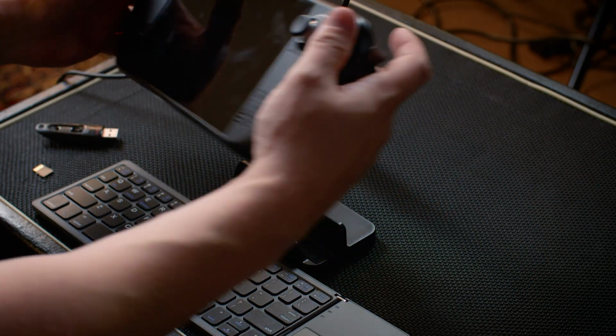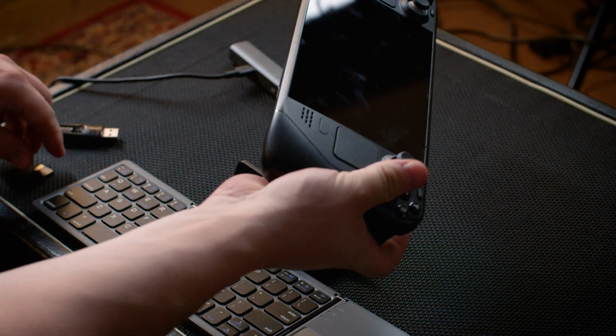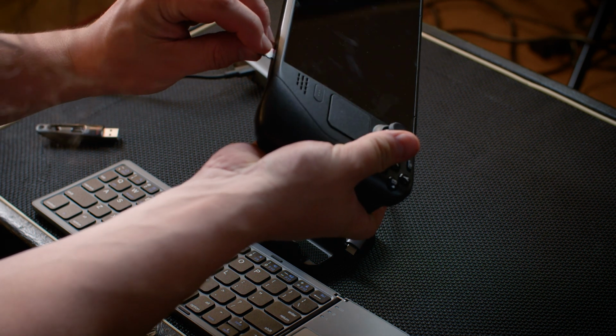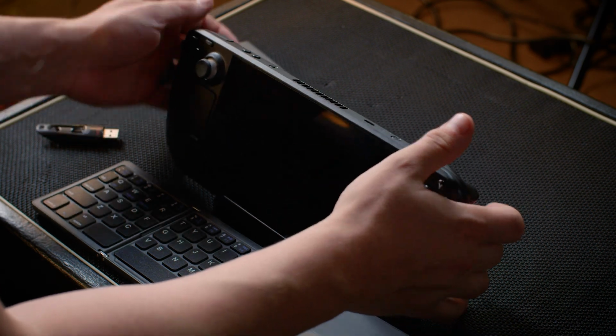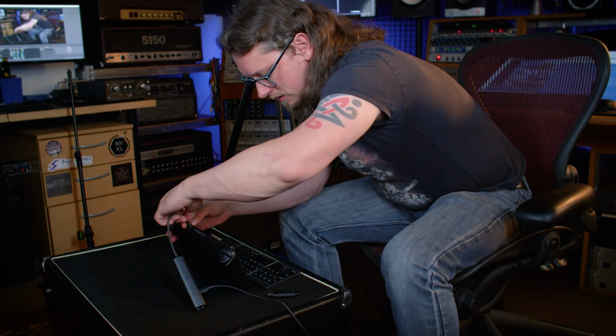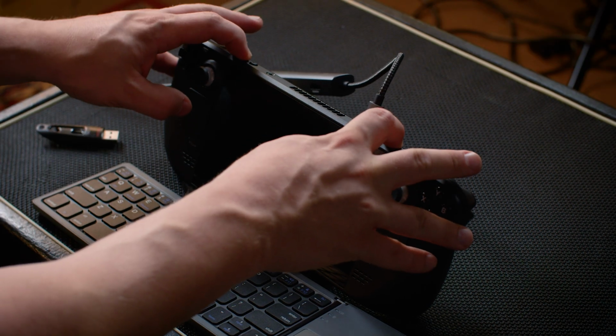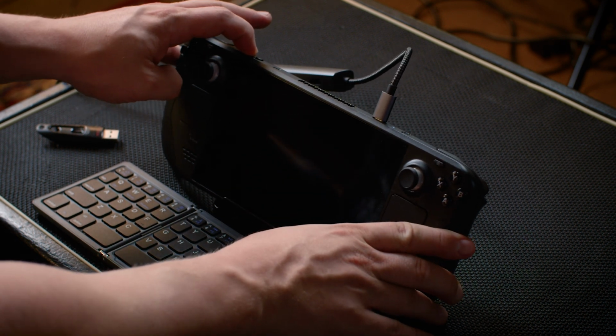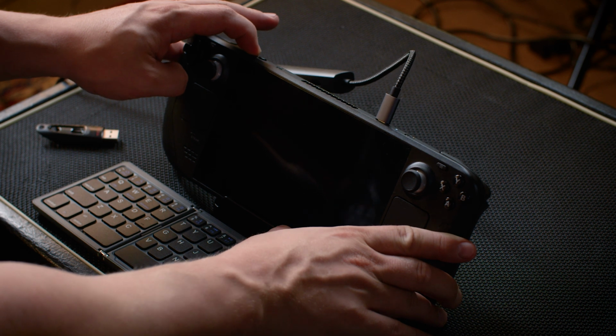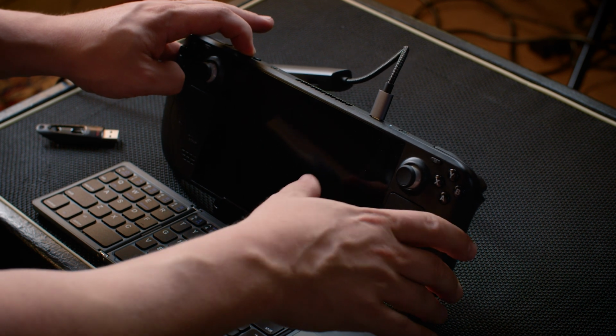Okay, I believe that it's off. Let's get this SD card in here. And I have to hold down volume down whilst turning it on. That's some sort of emergency mode, safe mode kind of thingy.